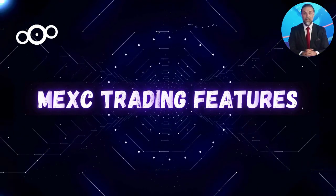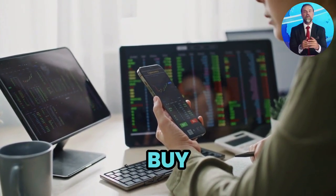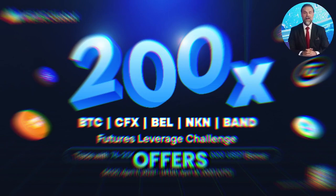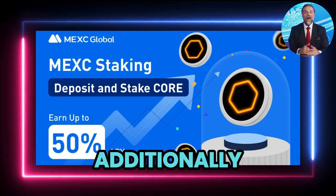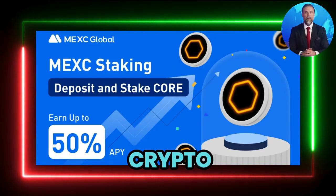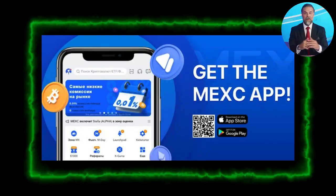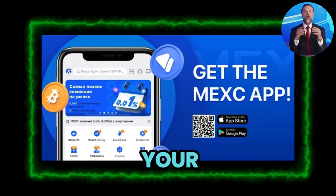MEXC provides a wide range of trading options. You can engage in spot trading, where you buy and sell cryptocurrencies at current market prices. For those looking to leverage market movements, MEXC also offers futures trading with up to 200x leverage. Additionally, you can participate in staking and yield farming to earn rewards on your crypto holdings. The MEXC platform is highly user-friendly, with a clean and intuitive interface. They also offer a mobile app for both iOS and Android, so you can manage your trades on the go.